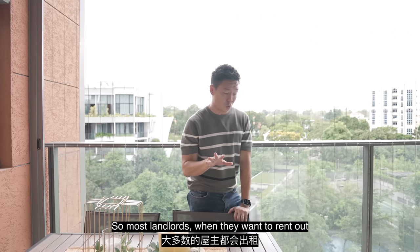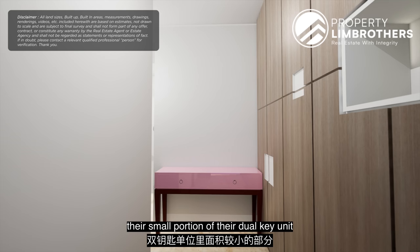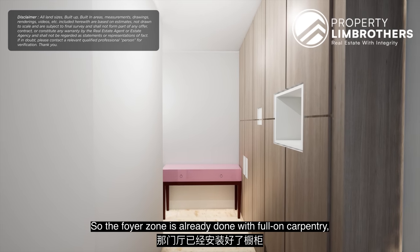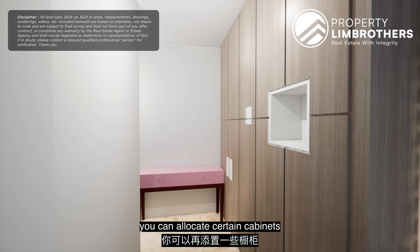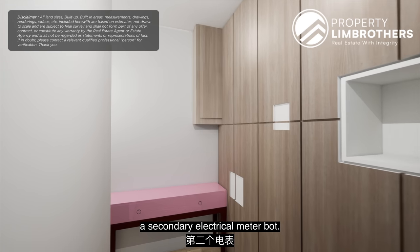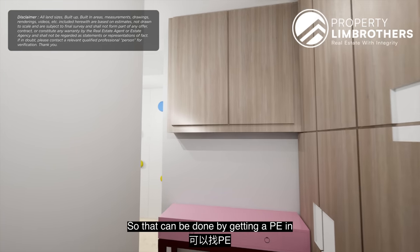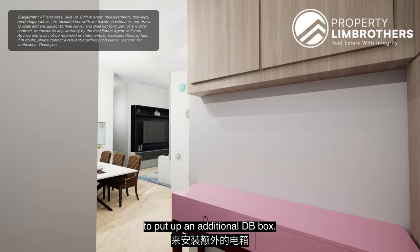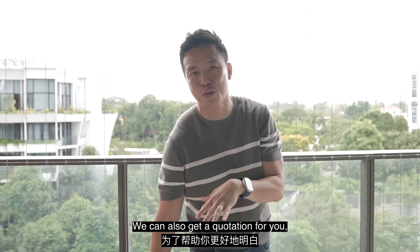Most landlords, when they want to rent out their small portion of the dual key unit, will leave the foyer zone as a common space. The foyer zone is already done with full-on carpentry. You can allocate certain cabinets for your tenants to utilize. It's also very important to install a secondary electrical meter board. That can be done by getting a PE in, as well as an electrical certified personnel to put in an additional DB box. We can also get a quotation pre-modification for you if you want to understand a little bit more.